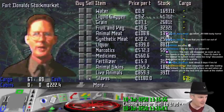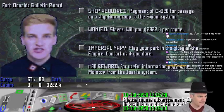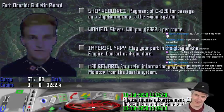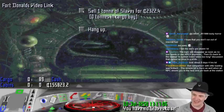Right, let's sell these slaves. Actually, let's check the bulletin board in case there's a good cash deal on slaves. Welcome to the Imperial Station Link. Wanted slave. Look at that. 2,322 per tonne. That's the sort of deal we like to see. We've only got 64 tonnes of slaves. Cha-ching! Ka-ching!